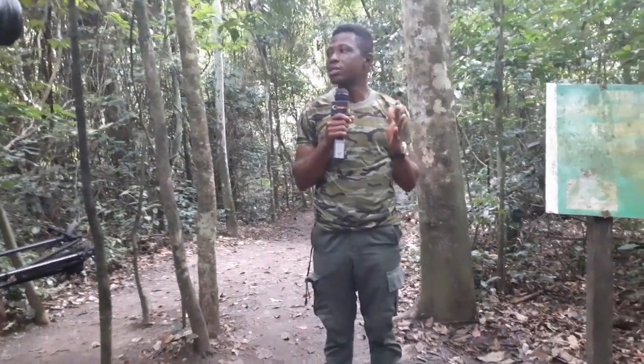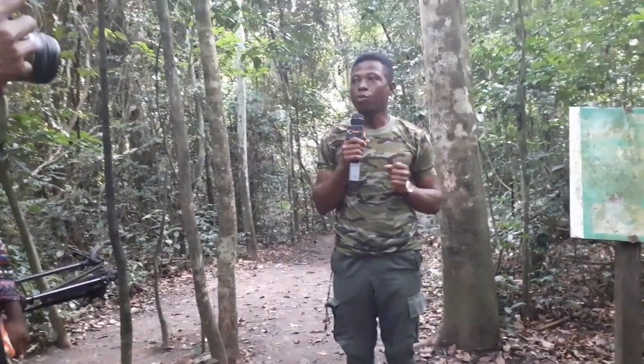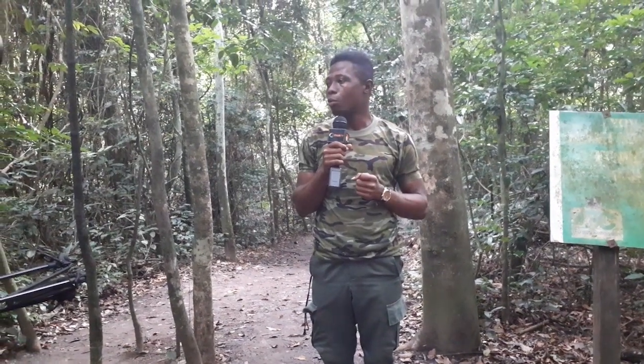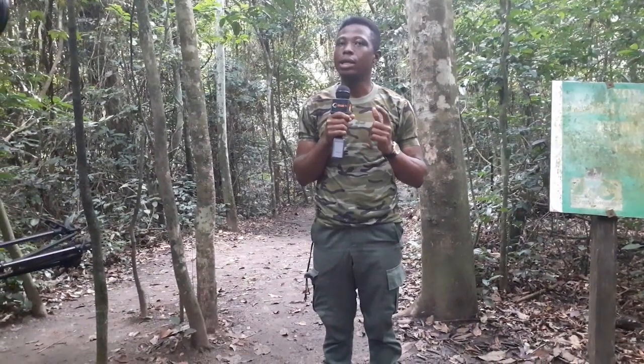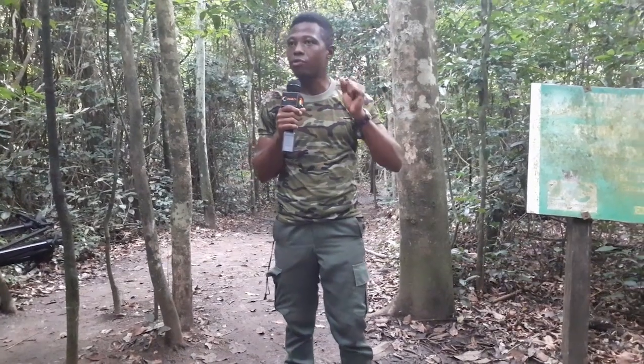We also have monkeys. When it comes to monkeys, we have six species, or six types, in Kakum Conservation Area. With these six species, we have the black and white colobus. We also have the Mona monkey. We have the Diana monkey. We have the olive monkey. We also have the lesser spot-nosed and then the yellow-backed monkey. These are the six types of monkeys we have in Kakum Conservation Area.